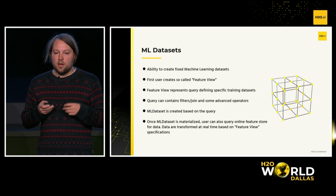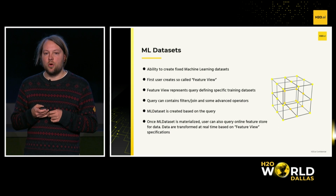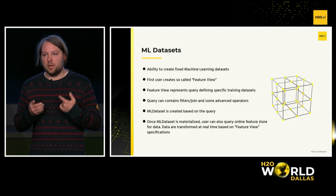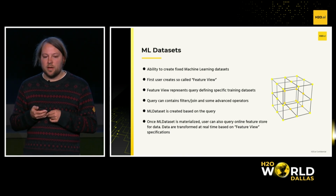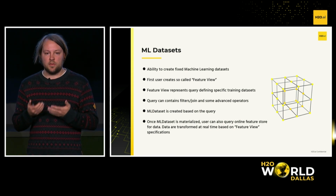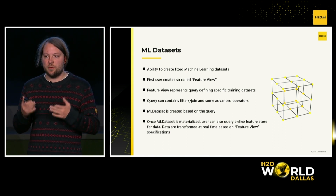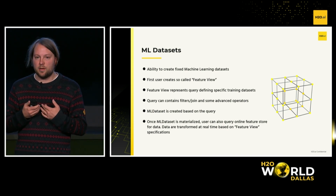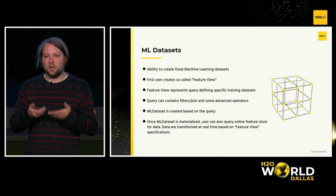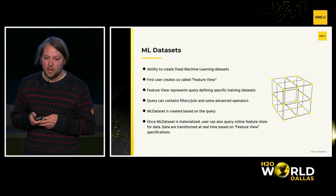With this, you first create something called a feature view, which is something like a SQL specification of your query. You define your features from different feature sets, your transformations. And then based on this query, you can materialize your machine learning dataset. The good thing about this is that the machine learning dataset is fixed. It's stable, it will not change over time. Even if you ingest new data into your feature set, this will still be fixed. So it's really deterministic. It's good that when you, for example, run an experiment in Driverless AI, you can be sure that this experiment will lead to the same results as long as the model itself is reproducible, because you can be sure that the data are reproducible and deterministic.